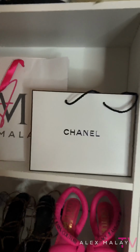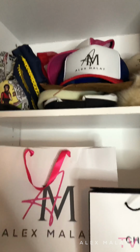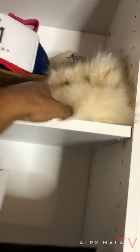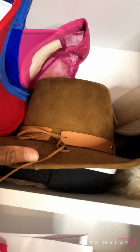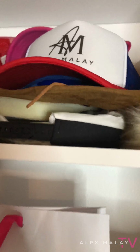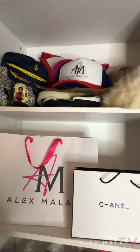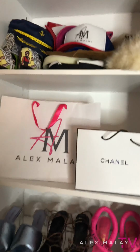Super cute. My Versace's. Lace up, tie up. Now the top, I'm still kind of playing with this because it's a little messy. I just keep stuff up there, my hats, like my fur hat every time I go skiing. My cowgirl hat, my Alex Malay hats, my sailor hat when I love to sail. I'm just playing with that top section. I might just take it all off, honestly, and put shoes at the top. So I'm still not sure.